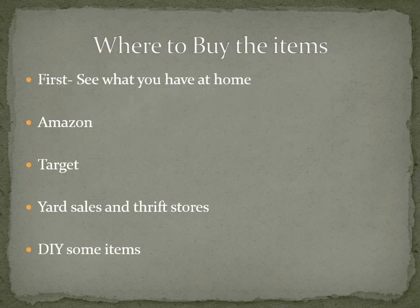Where to buy the items. First, look around and see what you have at home. You may have many of these items sitting around your house that your child prefers that you can put inside a sensory tent or a sensory area. Amazon is always a good source, and many of the pictures in this slideshow were taken from there. Target and Walmart have most of the items. You can also look at yard sales and thrift stores. You can also DIY some of the items like I explained with the weighted stuffed animals and make them yourself. That'll save some money.